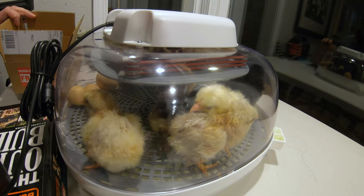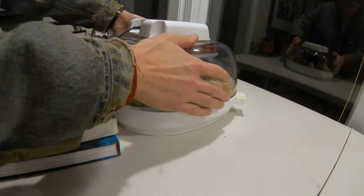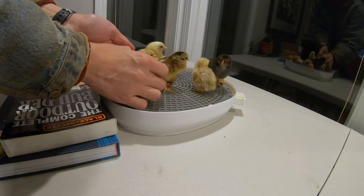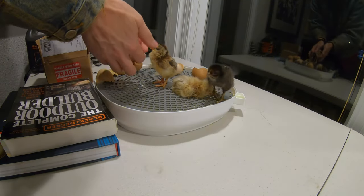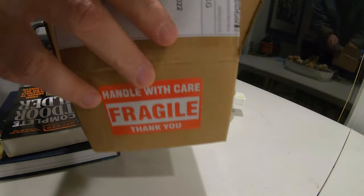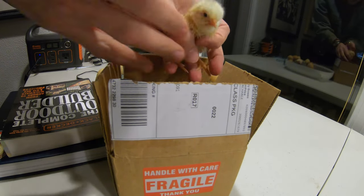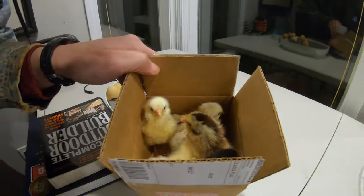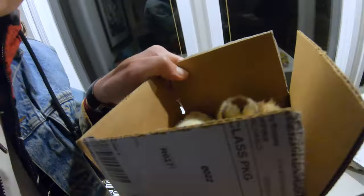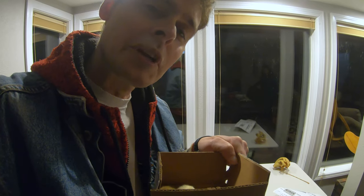I've got a little box and a lot of chickens, so they're going to be a little cozy on the transport. They're going to run out. I think they're okay in there, but we'll give them a little more room in the actual brooder.